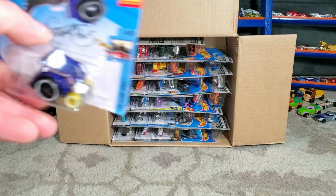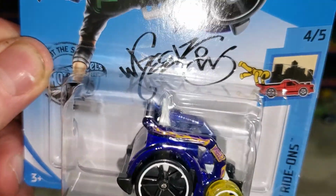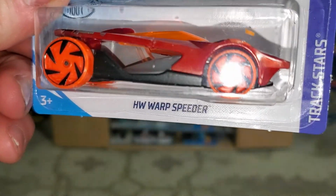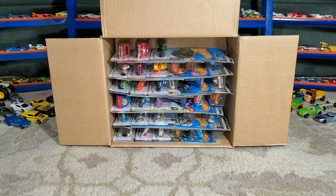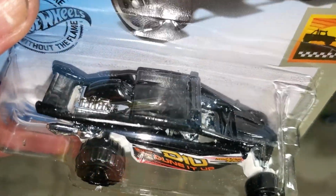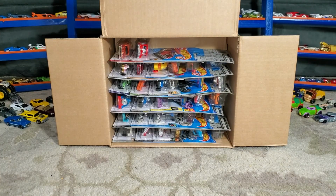What do we have here? The wheelie chair. That's a holdover from the last case. I like the flames on the arm there. Another holdover from last case, the new color of the Warp Speeder. Wow, a new color! Pretty sweet. The new color of the Duna Dog, that's new to the case. Sparkly black paint. The new color of the Bumblebee! The green Bumblebee!